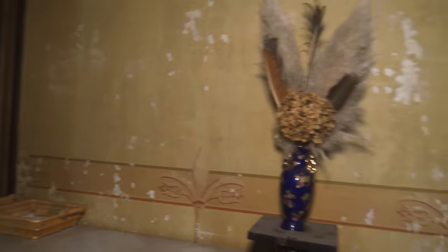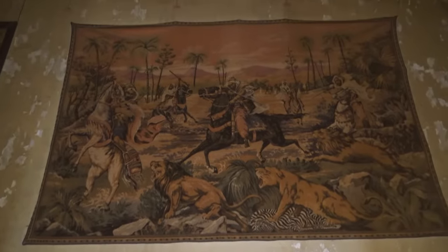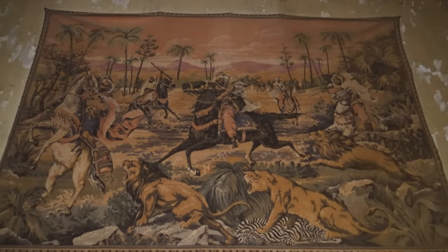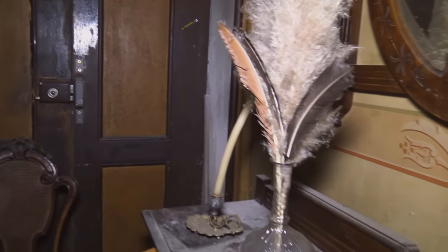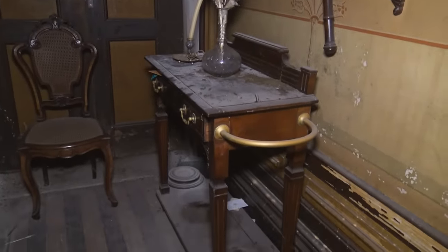Honestly, I'm lost right now because there's a pretty big hallway. We have this carpet here. It's made of fabric, definitely handmade. And we have several doors to look at around here. Well, look. I just don't know. It's so nice. Look what a corner here.